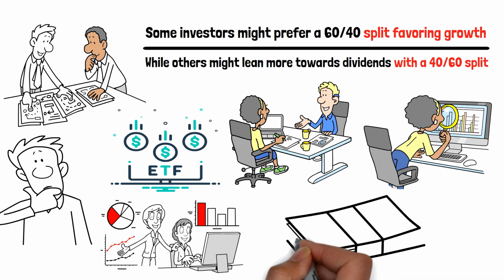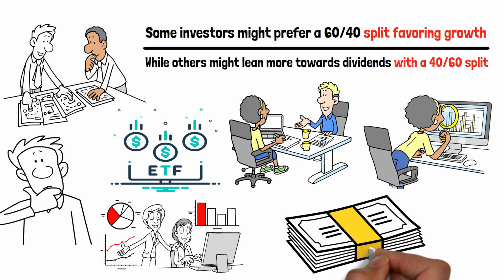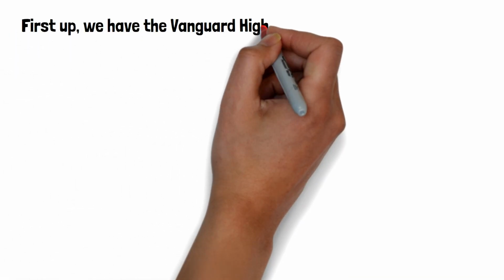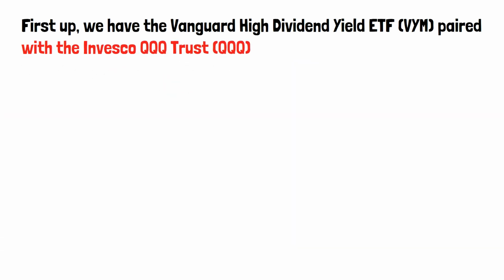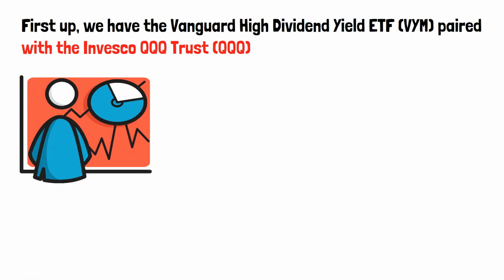Each pairing offers a unique blend of growth potential and dividend stability. But which one will be the perfect match for your investment goals? First up, we have the Vanguard High Dividend Yield ETF, VYM, paired with the Invesco QQQ Trust, QQQ. This duo combines high-yield dividends with tech-heavy NASDAQ stocks.